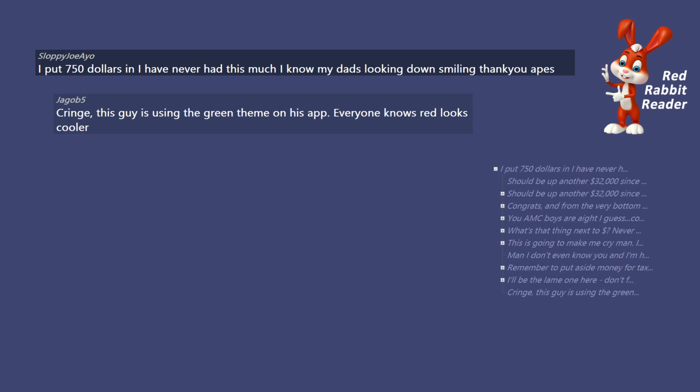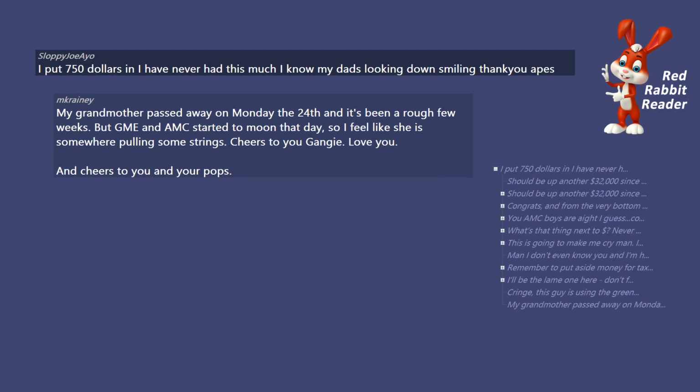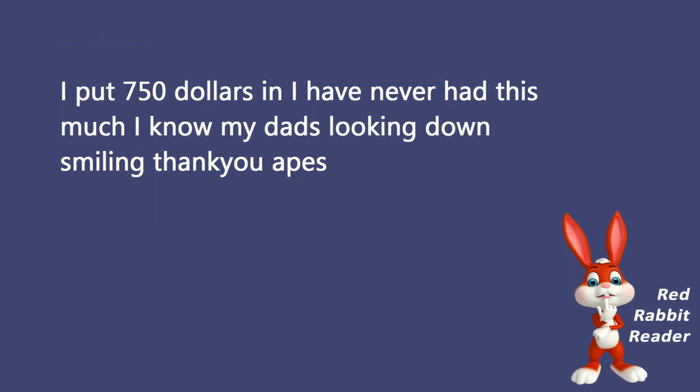Cringe, this guy is using the green theme on his app. Everyone knows red looks cooler. My grandmother passed away on Monday the 24th and it's been a rough few weeks. But GME and AMC started to moon that day, so I feel like she is somewhere pulling some strings. Cheers to you, gangy. Love you. And cheers to you and your pops.